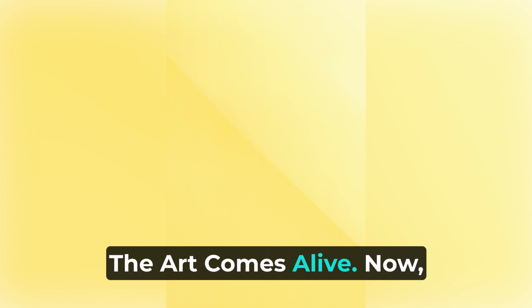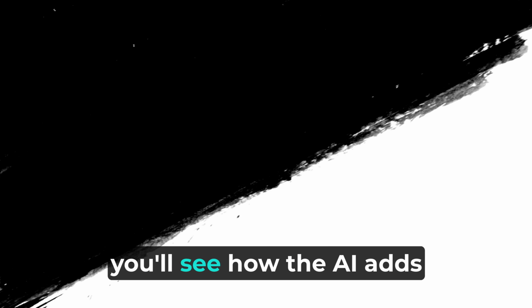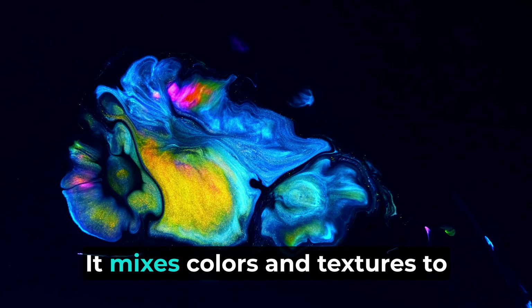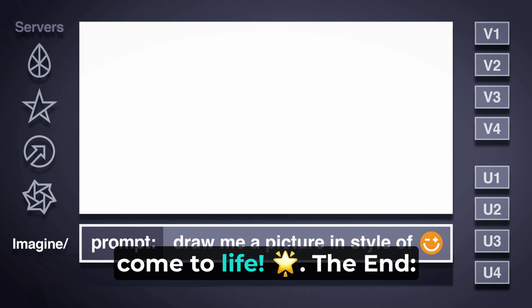Brain. Part 3. The art comes alive. Now, let's watch as our AI program makes the art. As the drawing goes on, you'll see how the AI adds each line and shape. It mixes colors and textures to make a beautiful piece of art. It's amazing to see an AI art come to life.